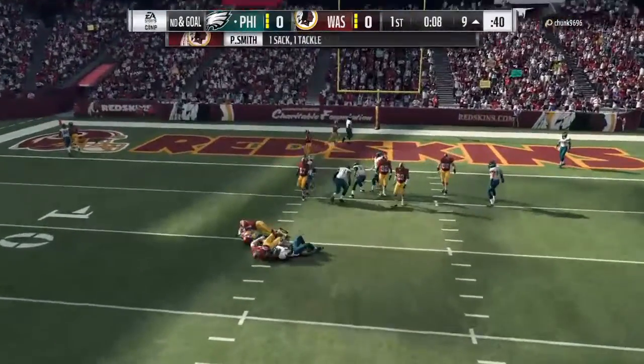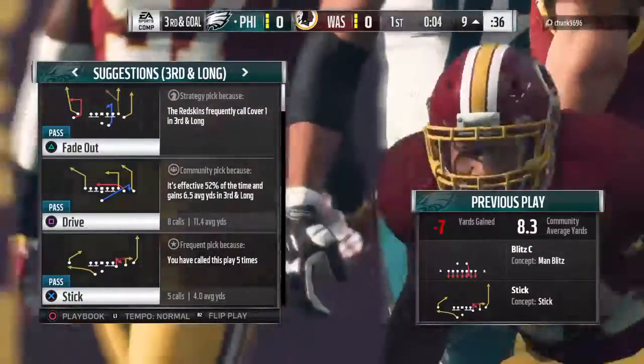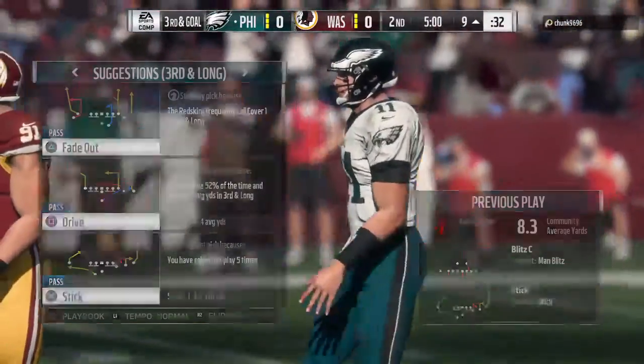Under pressure, down he goes. Sacked at the 10. Preston Smith coming on the blitz. He gets him for a loss of 7.